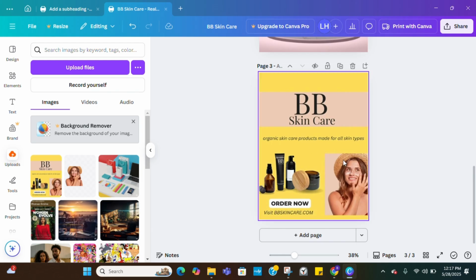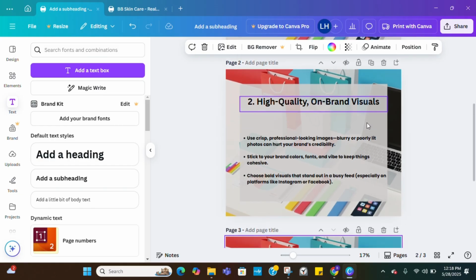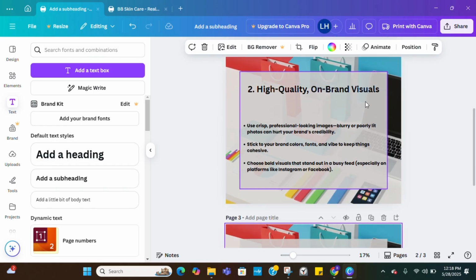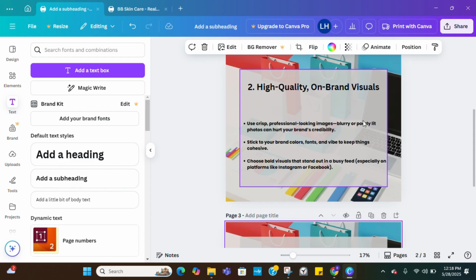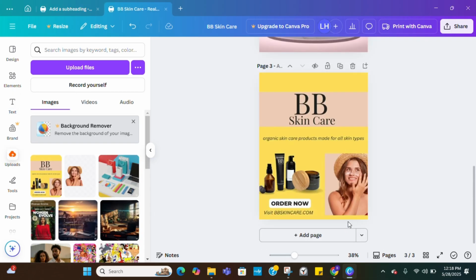But you could also look at this one if you like this design better. I kind of like it with the lady actually using the product, because keep in mind, you want to have a clear call to action, high quality brand visuals, which I believe we did very well, and then choose bold visuals that stand out in a busy feed. I feel like this product stands out because it's something they've never seen before. They probably never saw this lady before. So it's something new, it's going to catch their eye. It's yellow. It pops out.